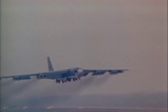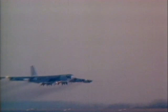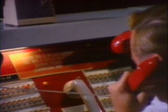Today's Stratofortresses may have to fly blind through atomic clouds. With the B-52 shielded by radiation-proof curtains, the EVS is the crew's only visual link to the outside world. But though the mission has changed, red phones and flashing lights are still the currency of SAC. When the bell rings in exercise or in war, SAC's awesome deterrent force swings into action.